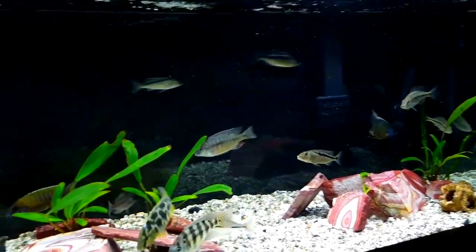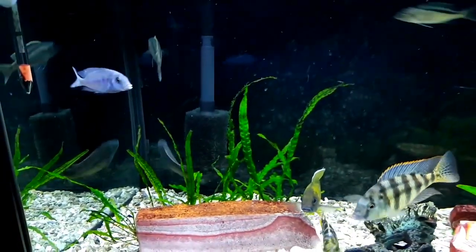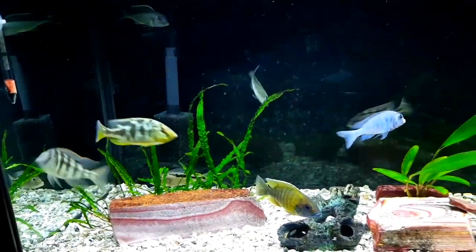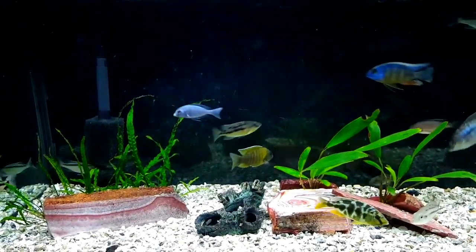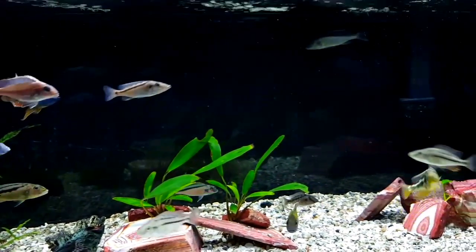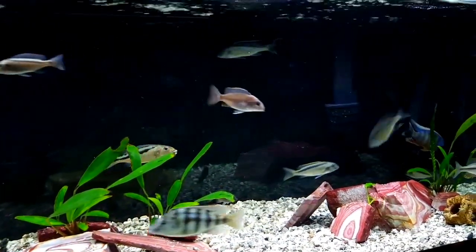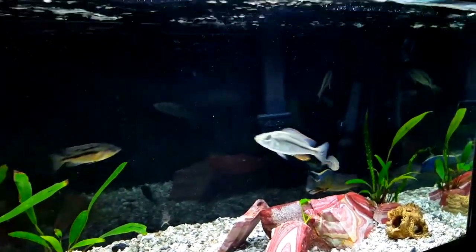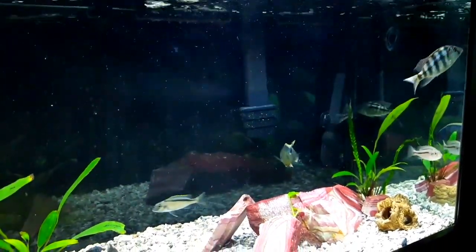I did that because there was a large accumulation of detritus, of waste, and even though I was vacuuming it every week and every other week, moving all the decor around, there were still buildups of detritus and just pockets of waste building up underneath the rocks. So I took all of that out and really simplified this tank, and really helped to prepare it for what it's going to be eventually, which is where I'm going to put some peacocks.